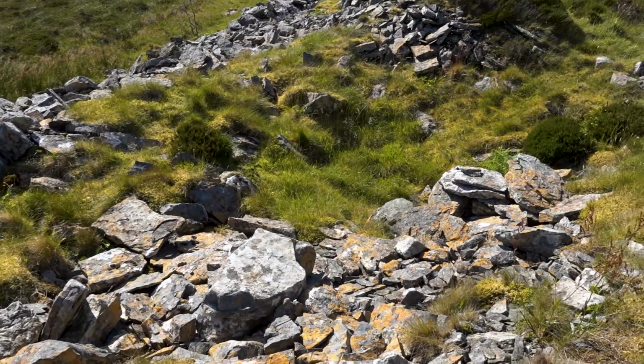The Flow Country is currently being considered as a potential World Heritage Site on account of its unparalleled blanket bog habitat. So needless to say, this is always a fun environment to walk through.